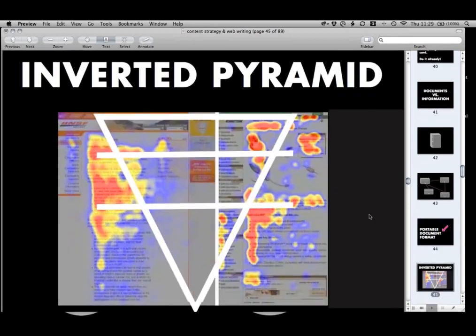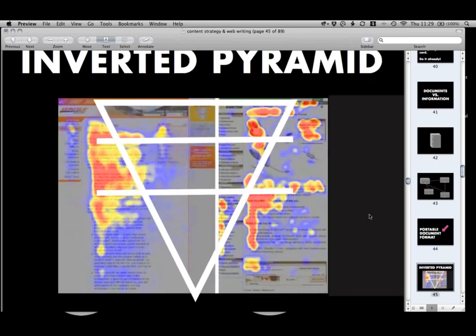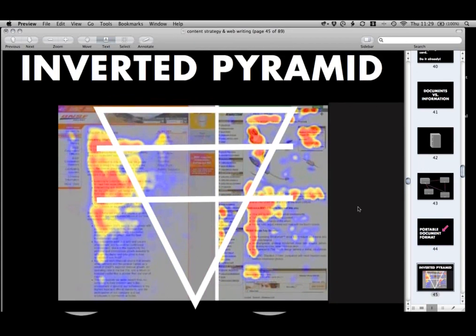Okay, this is a page structure tip here. We need to write in an inverted pyramid style. Going through all the school that we've gone through, we're used to a different type of inverted pyramid style, and we need to do actually just the opposite. So when we wrote papers in library school, this is basically how it went, right?